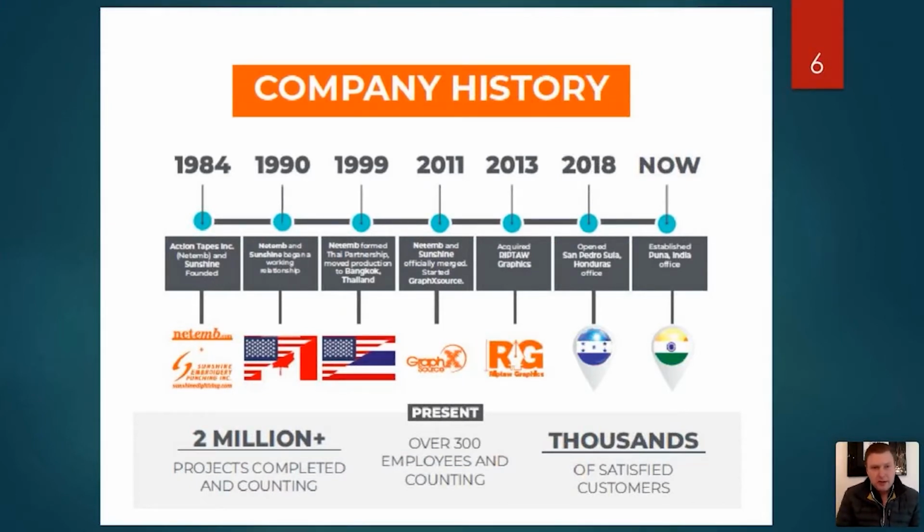So here's a pretty cool diagram on the company history. Founded in 1984, NetEMB and Sunshine. So there were two different divisions. There was a Canadian company called Sunshine Digitizing and then NetEMB. What we did was we went ahead and merged those two, which really created the largest place that you could send digitizing files to. That was in 1990.